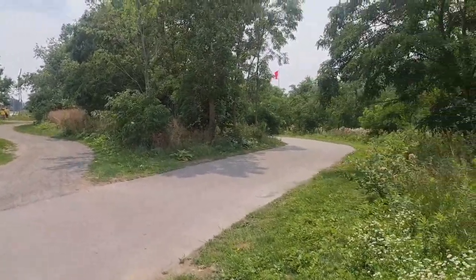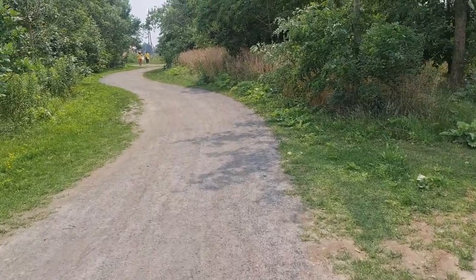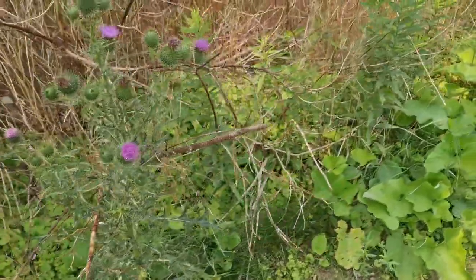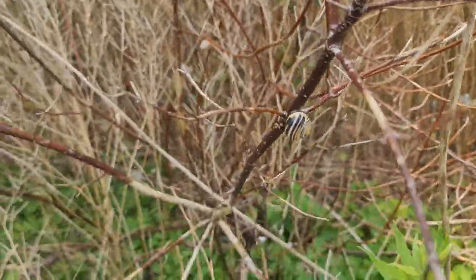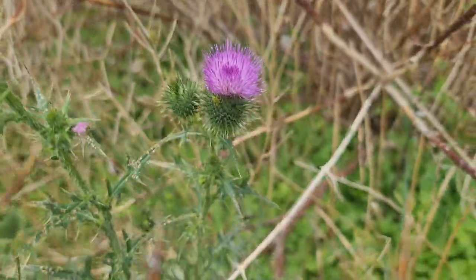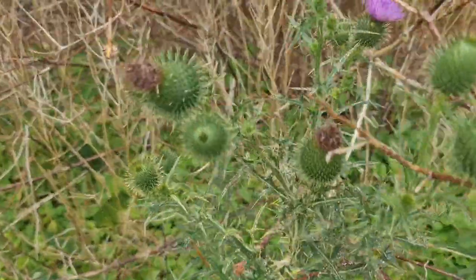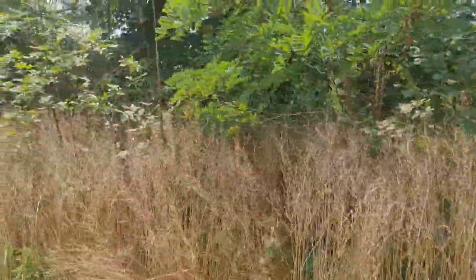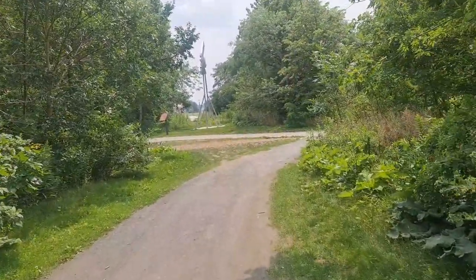Tapos may dalawang road ito, tsaka ito, and then they meet on the other side. So dito ako dadaan. Go go go. Nakita ako ng mga snail. Eh sorry. Dito mga fla. Ano ba to? Still, I don't know. But it looks nice. Oh, there's a lot of snails. Probably is their source of food. Keep walking, baby.